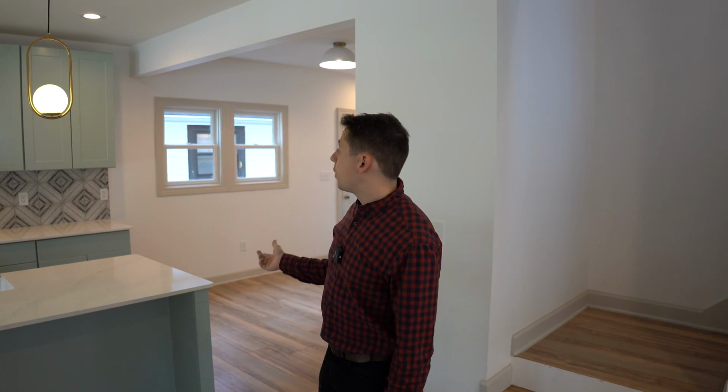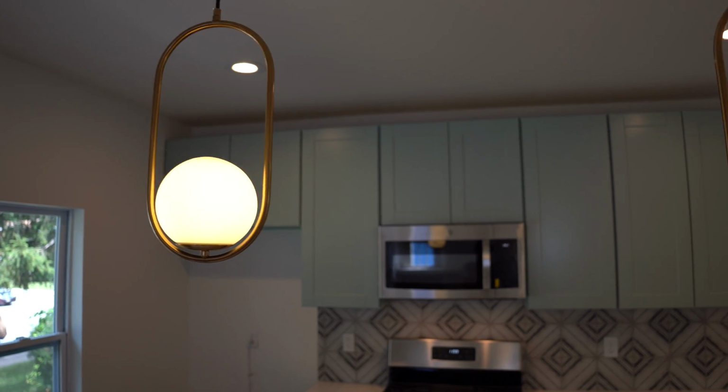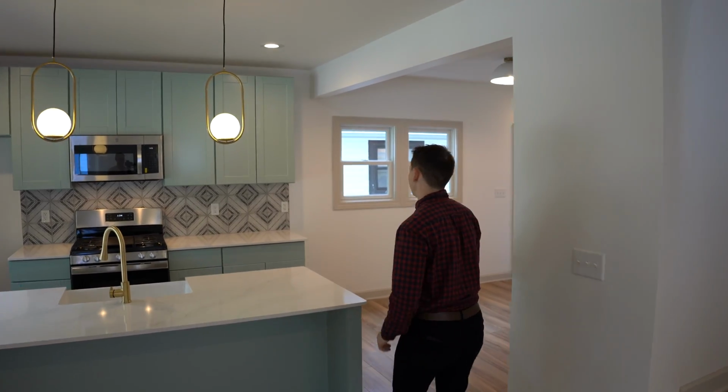So we've already talked about the kitchen and all that. I mean, the pendant lights look awesome. Just from this view, I really love it. Like the teal, the color scheme is great. Let's head into the bedrooms and see what the first floor bedrooms look like.